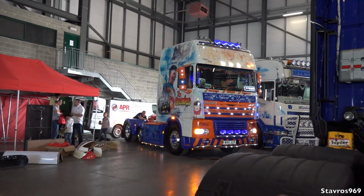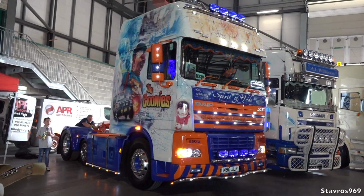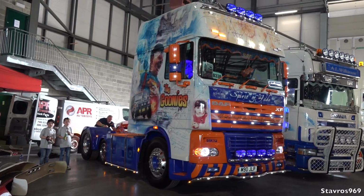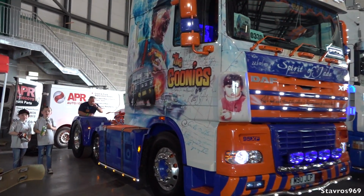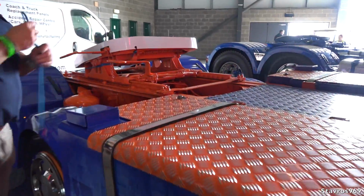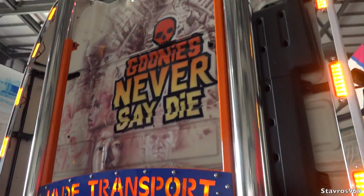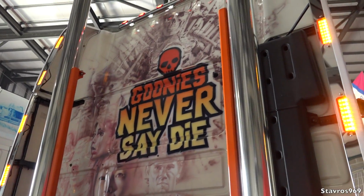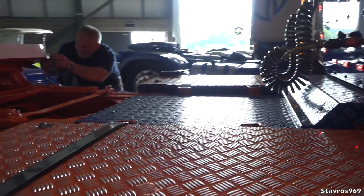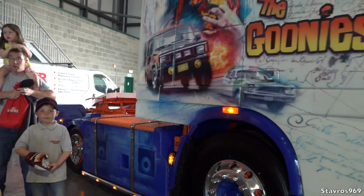I want to take you over to the XF DAF, the 95 XF. So it's all done in the Goonies theme. So I'll just walk around the back here and give you a quick look. It's got all the chassis area here in orange and blue. And look at the back. Never say die, Goonies. Yeah, so that's a nice piece of work there on the DAF XF.